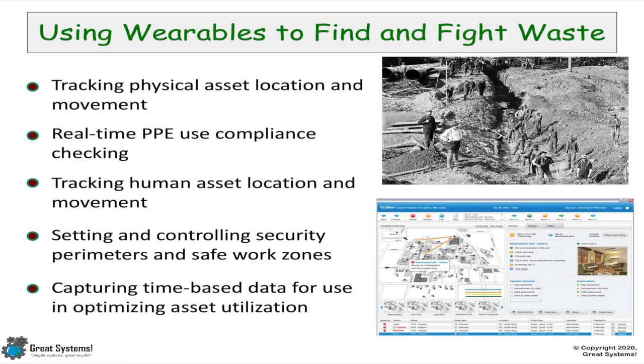First, we've got human and physical asset location and movement tracking. Tag them all. Eventually, we will tag all human and physical assets. Slowly but surely, we're heading in this direction already.